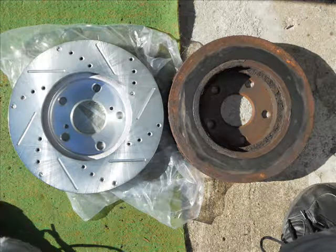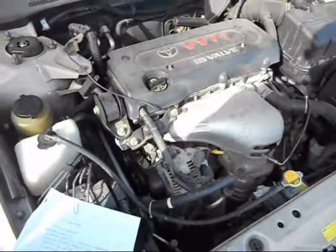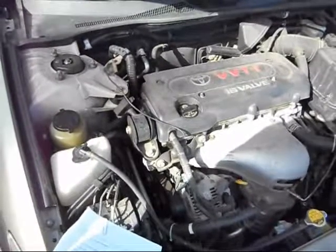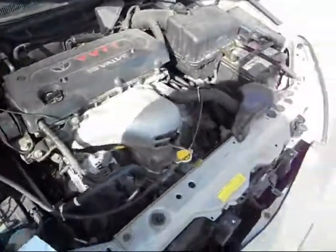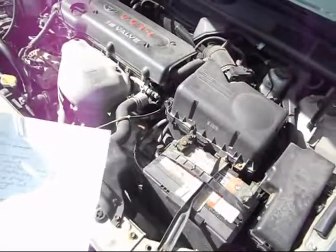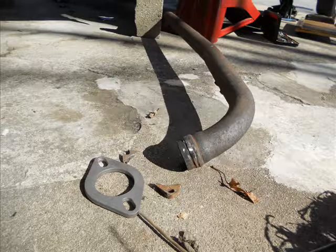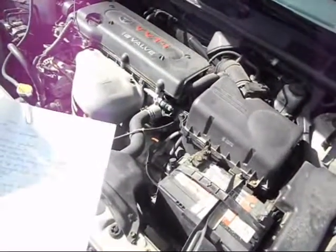I replaced the front brake rotors and the pads. Replaced the parking brake shoes. They had just deteriorated over time, and the lining on one side had come unglued from the metal backing. The battery is just about 5 years old now, and it's going to be due for replacement soon. The exhaust pipe flange, I had to replace one of those, rusted away, but I was able to weld a new one on, and that was a pretty inexpensive fix.